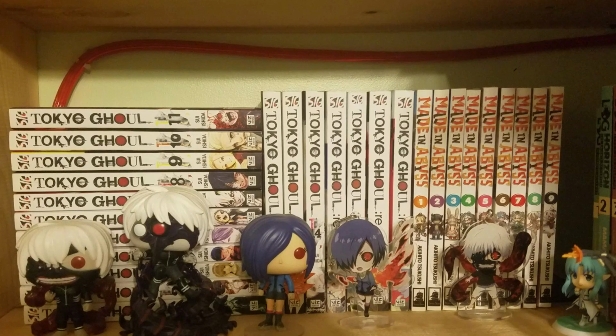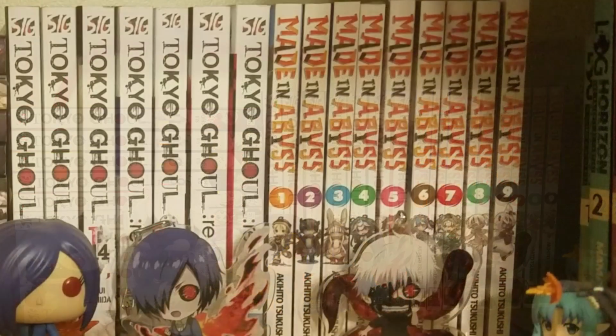And lastly, I have Made in Abyss. This is another series that I really, really love, but I always forget what happened in the last volume when I go to get the next one. In fact, I always forget what happened in the entire series when I go to read the next one, and yet I still enjoy reading the next one.